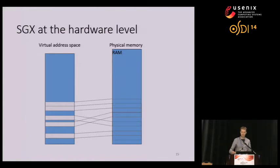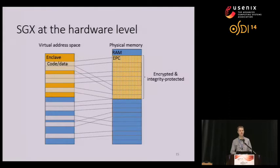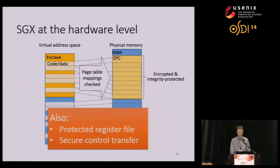At the hardware level, I don't have time to talk about all the details, but briefly, an enclave occupies a contiguous region of virtual address space, and the pages that make up the enclave are backed by a specific region of hardware encrypted and integrity protected physical memory. The hardware also ensures that the OS can't mess up the page table mappings underneath the application, so the application always knows that it's seeing the same data at the same address. And it protects the enclave's register file. So when an exception or an interrupt occurs, it protects the OS from seeing that. And it provides a secure control transfer mechanism, a little bit like a system call, to execute inside the enclave.